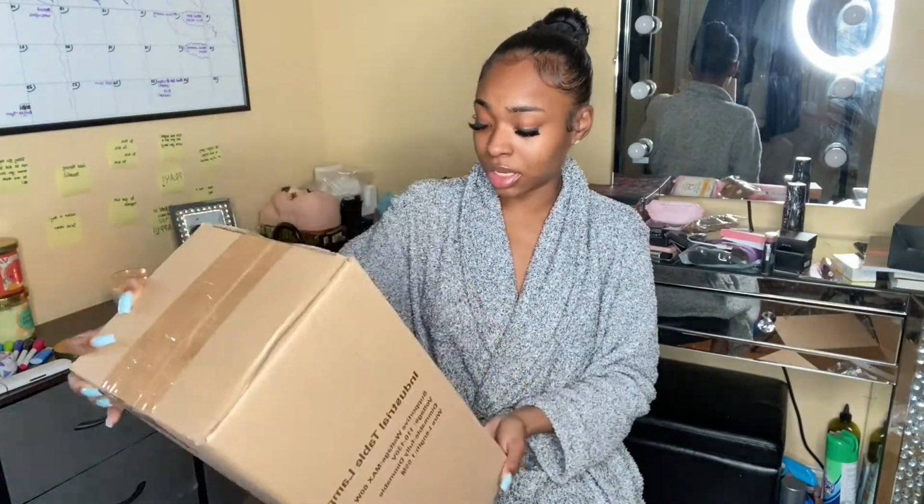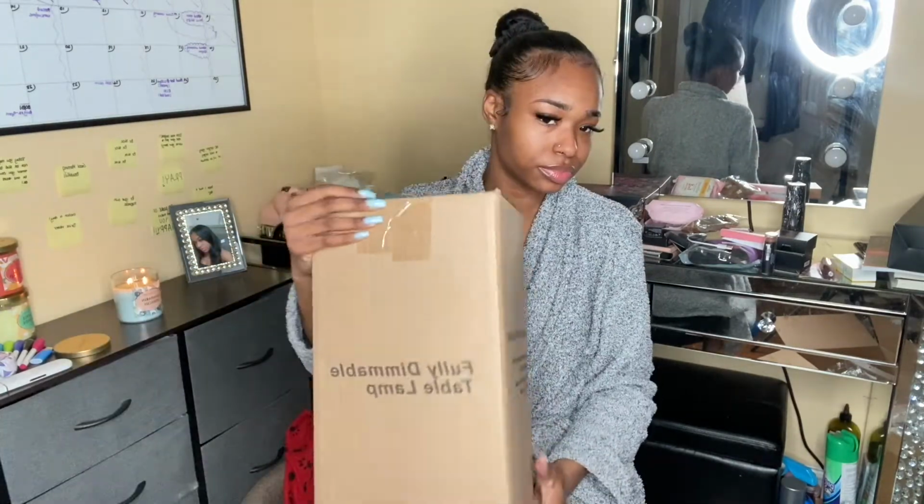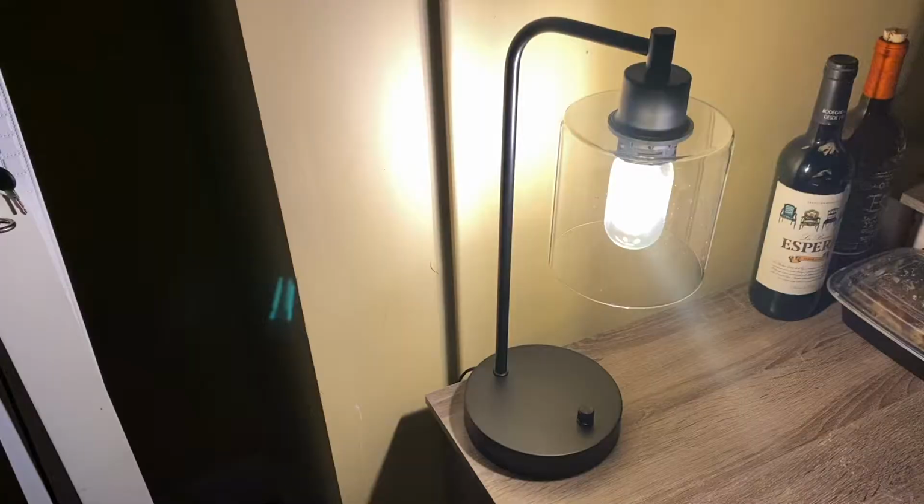It is this lamp that I've been trying to get. I'm going to show y'all how this lamp looks when I set it up. This lamp is so good. The lighting is amazing.